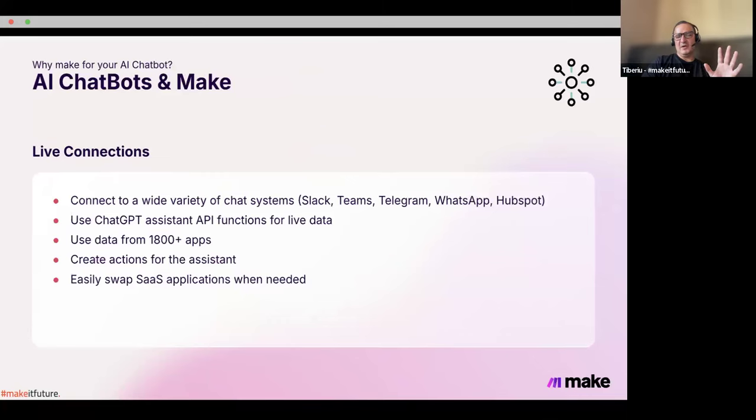So maybe just to mention here on live connections. You think about connecting to any system, like I said, you have the API functions that are powering this, and any application that exists in Make, for that matter, any application with an API, because Make has a great SDK. It takes a couple of hours, or days depending on the complexity, to create a new application, and I encourage all of you to do that. And you can connect to any API application, and you can easily swap applications and test the way you need. And you get your data into the system.